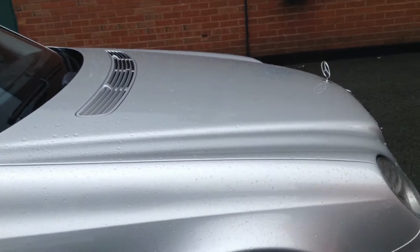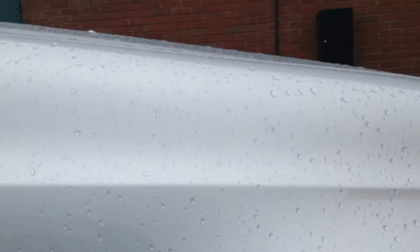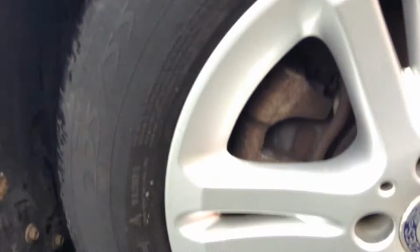So we started off on the offside front wing as we always do. That wing is pretty much perfect. As you can see, typical Mercedes, there's absolutely no rust there whatsoever. That wing is completely unblemished. It has just had an MOT, so it's got a brand new MOT as well. The tyre is on around about 4mm, and as you can see, that wheel is pretty much perfect.